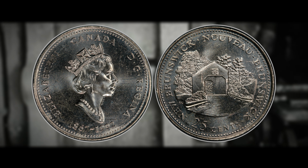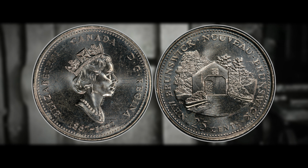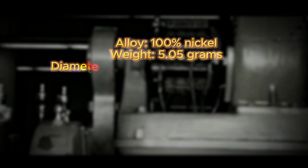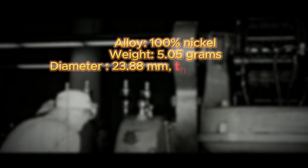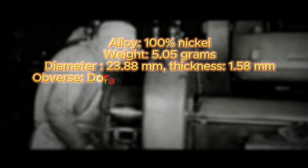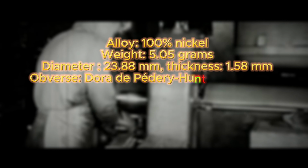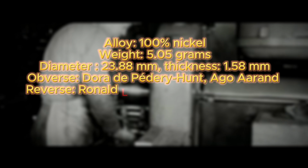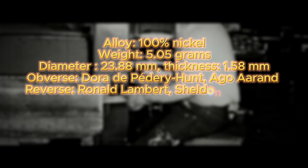The specifications for the 1992 New Brunswick standard circulation strike: it is composed of 100% nickel. It has a weight of 5.05 grams, a diameter of 23.88 millimeters, and a thickness of 1.58 millimeters. The coin was designed and engraved by Dora dePédery-Hunt and Augo Aran for the obverse, and Ronald Lambert and Sheldon Beveridge for the reverse of the coin. The edge is reeded, and it is magnetic.